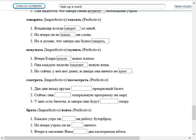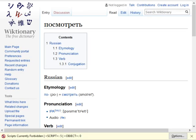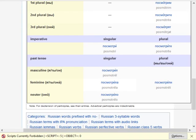Okay. Два дня назад, друзья. So 2 days ago, друзья, something прекрасный балет. Is it смотреть or посмотреть? 2 days ago, friends saw a beautiful ballet. This was something that happened once 2 days ago, and so it should be perfective. So we should use посмотреть and not смотреть. How do you conjugate посмотреть? Let's see. This is past tense because it happened a couple of days ago. So past tense, and remember here we have to use plural because it's friends.